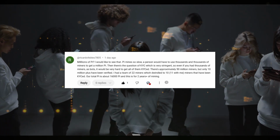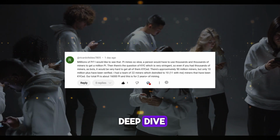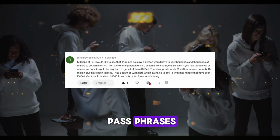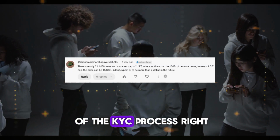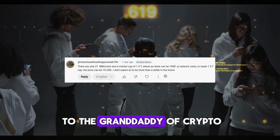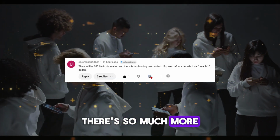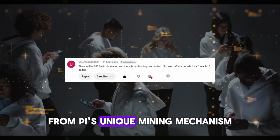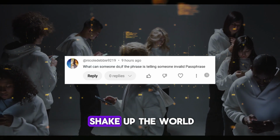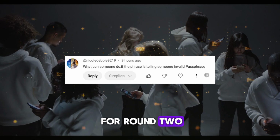Well, we've covered a lot of ground in this first part of our Pi Network deep dive. We've talked about lost passphrases, the ins and outs of the KYC process, and even compared Pi to the granddaddy of crypto, Bitcoin. And we've just scratched the surface. There's so much more to discuss. From Pi's unique mining mechanism to its potential to shake up the world of finance. I am so ready for round 2.